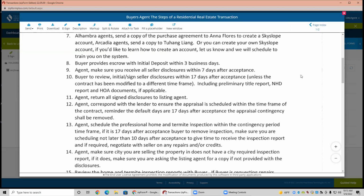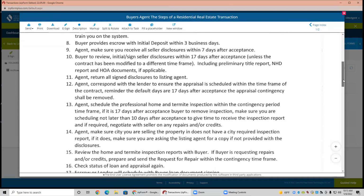And then the buyer's agent, you're going to make sure that you're receiving all the seller disclosures from the listing agent. The default on the contract is 7 days after acceptance. If it's been shortened, pay attention. Maybe they shortened it to 5 days, but normally the listing agent will leave it to the default of 7 days. So buyer's agent, if you have not received those disclosures, even on the 7th day, I'd probably be placing a call and or an email to that listing agent because we want to run our side as on time as possible.